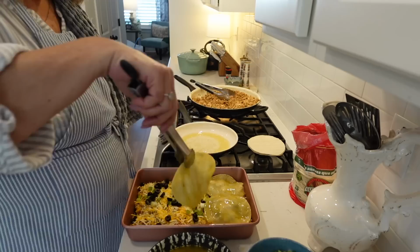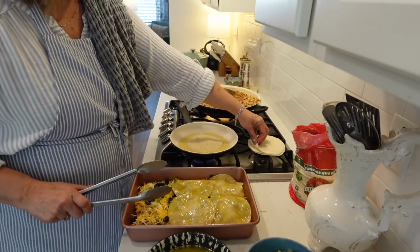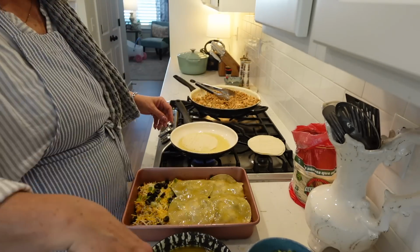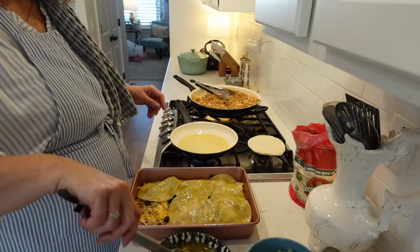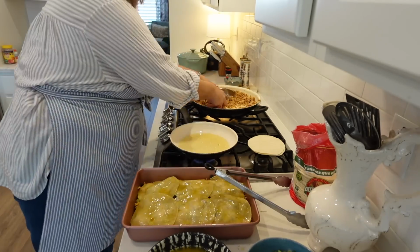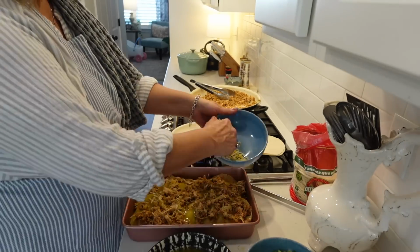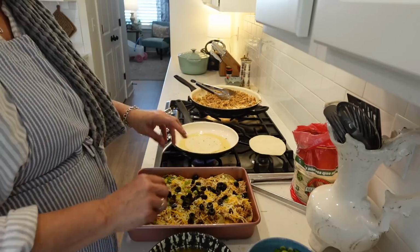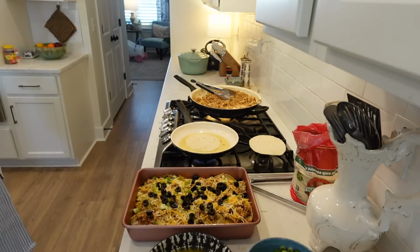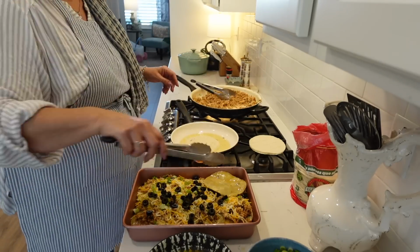And so it's just much nicer when you're feeding large crowds to have it like this. Rolled is just fine, but it just takes a little bit more work, a little bit more time. And I think that, you know, it doesn't change the flavor. You have all the same flavors, whether you stack it or roll it. But anyways, we're just going to continue this process until we have a whole tray of enchiladas done. And then I do have some left over, so I'm just going to show you how I roll them as well when I do those.